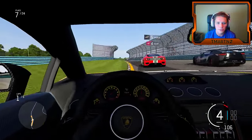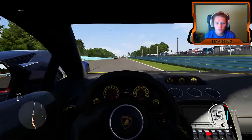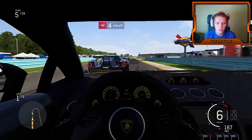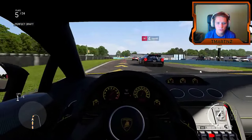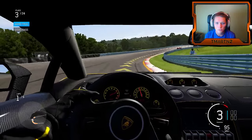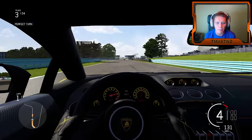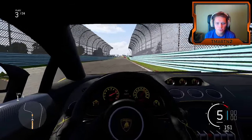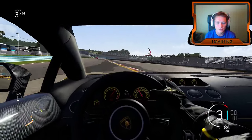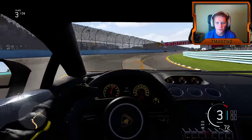After I get up to start first. Up there by quite a bit, boys. Perfect turn. I knew that without even seeing it pop up. We're in third. I hope one of these is a Ferrari 360. It is. He's up there. He's in second place. Target acquired, boys.